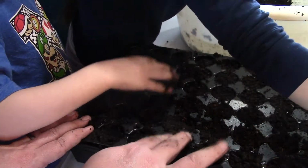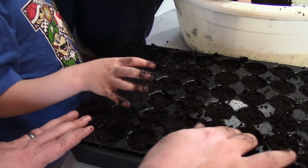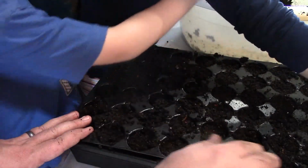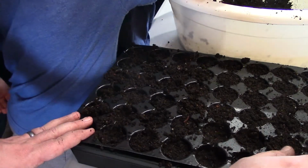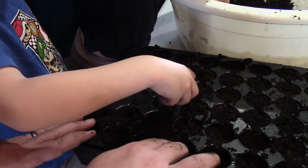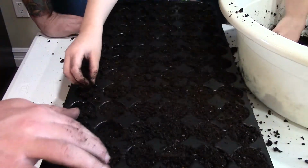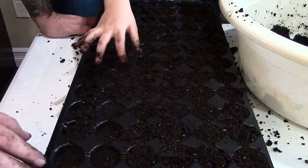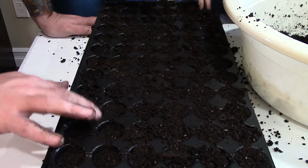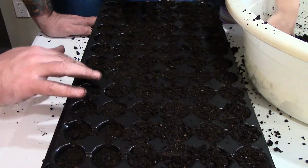Alright, so Daddy will pack down these cells and then we'll see. We got to top them up a little more. Oh, that one needs a tiny bit more. And these will pack down on their own a little bit as they get moistened and water into them. That one needs more. Then we're done. That's it. Daddy will keep packing them down a bit and then we'll top them up.